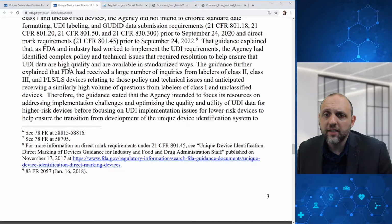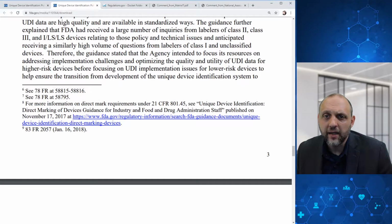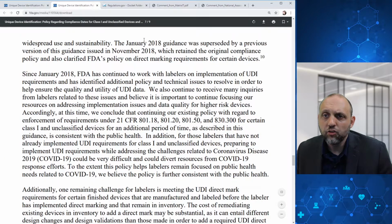So furthermore, FDA had received a large number of inquiries related to the policy and technical issues and anticipated receiving a similar high volume of these questions from labelers of Class 1 and unclassified devices. Therefore, the guidance stated that the agency intended to focus its resources on addressing implementation challenges and optimizing the quality and utility of UDI data for higher risk devices before implementing for lower risk devices. And this January 2018 guidance was superseded by a later version issued in November 2018.